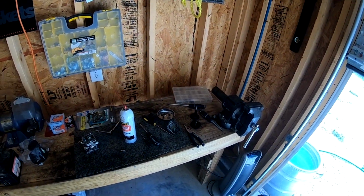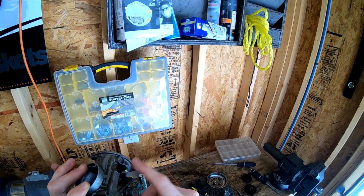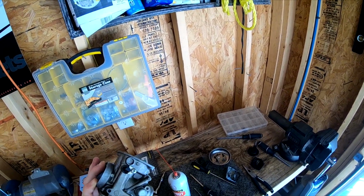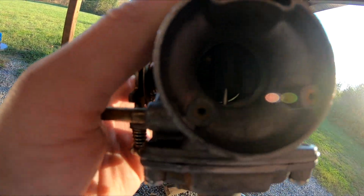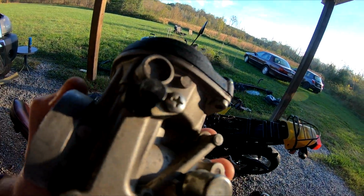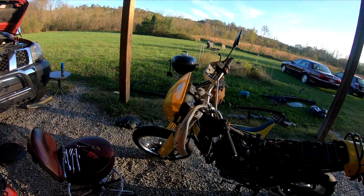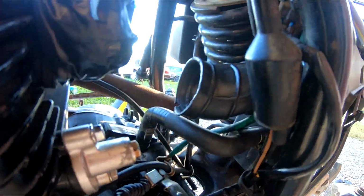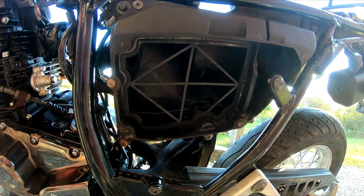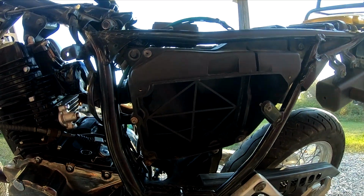And what else was I gonna do? I'm gonna see if I have this spare part on another carb laying around. That would be awesome, but I don't know if I do or not. Okay, so there's an insert missing from the carburetor right there where the needle goes through. And this part's broken, so I'm just pretty much gonna need a carb. And the intake boot is ripped and broken right here, and it doesn't have an air filter guide or air filter cover.